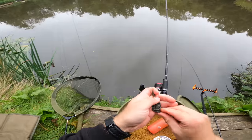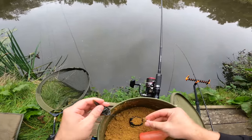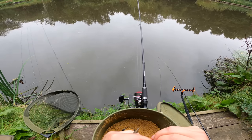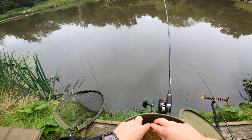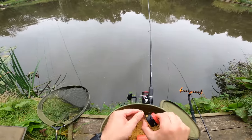Hope that shows you that persistence pays off. So that one was over by the aerator. It's quite a bit of a cast, but we'll try and get it back there. That's awesome. Well, at least we've caught. I wasn't expecting it. Nearly ripped it off the rest.